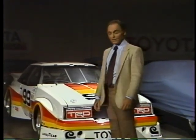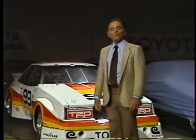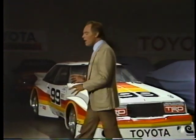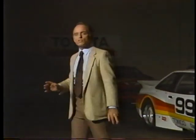Look at this. Can you imagine driving this to work every day? This thing looks fast just sitting there. Well, all this history has now come together in one car that represents the best of everything Toyota's learned, past and present, the 1986.5 Supra.